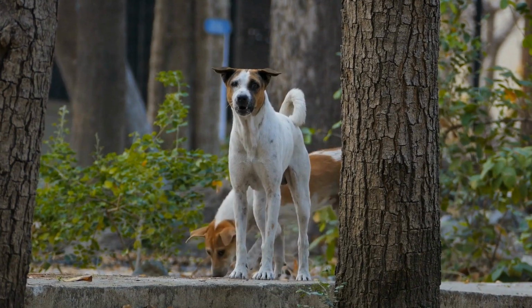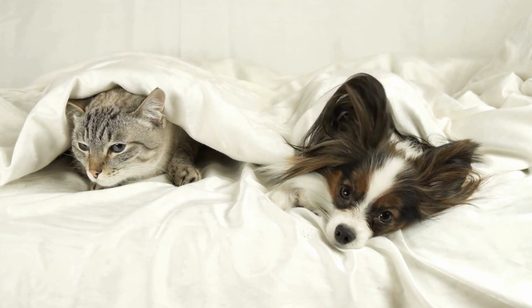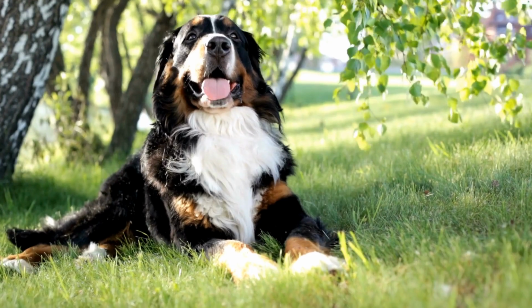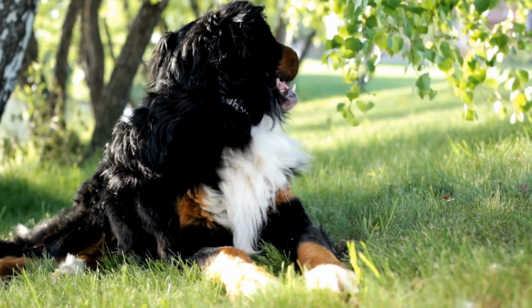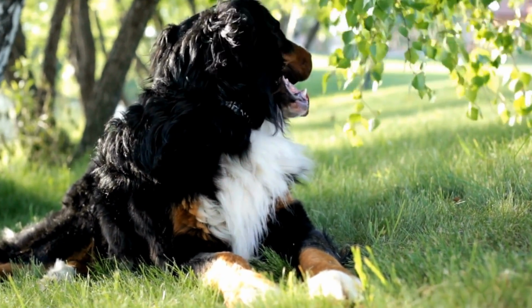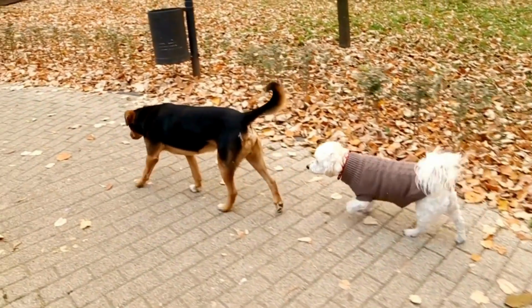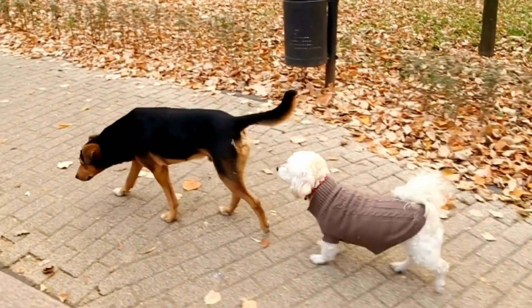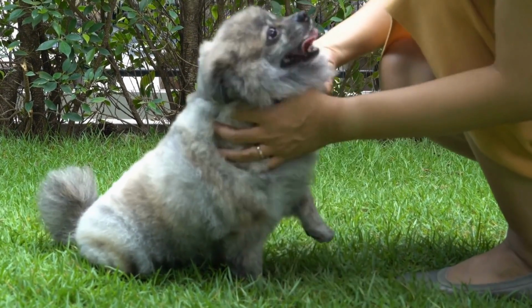3. Swelling and bruising. Another telltale sign of a broken tail is swelling and bruising. Gently run your hand along your dog's tail to feel for any abnormal lumps, bumps, or areas of tenderness. Swelling and bruising might not be immediately visible, but when present, they indicate internal damage. It is crucial to consult a veterinarian for further examination and treatment.